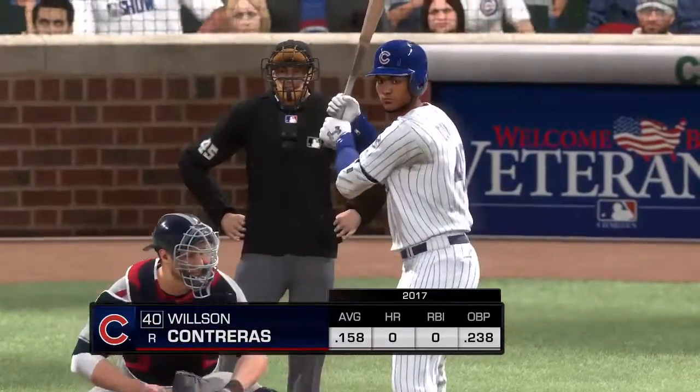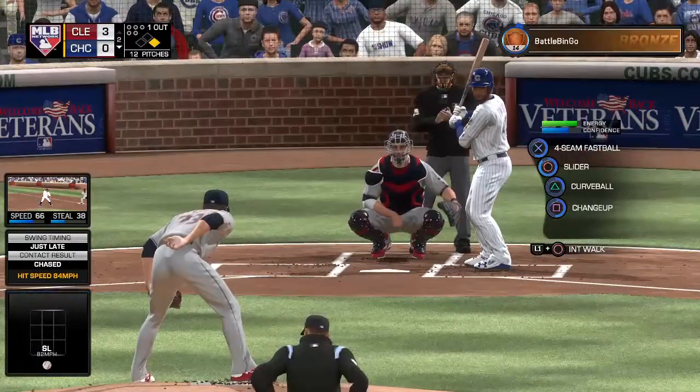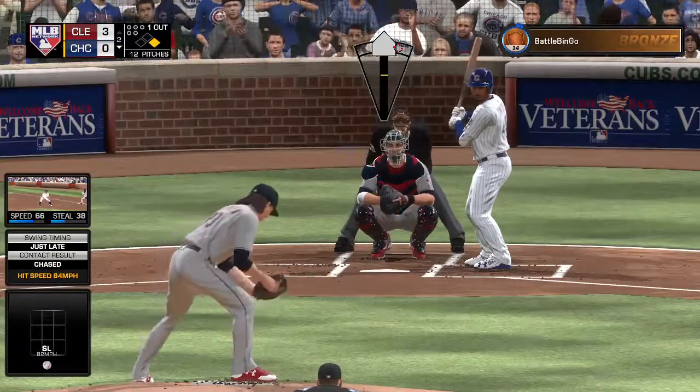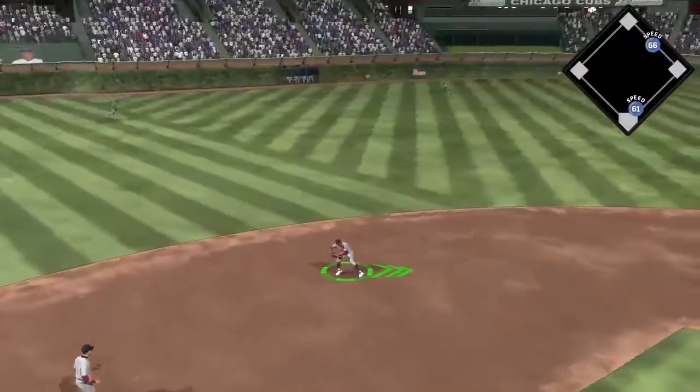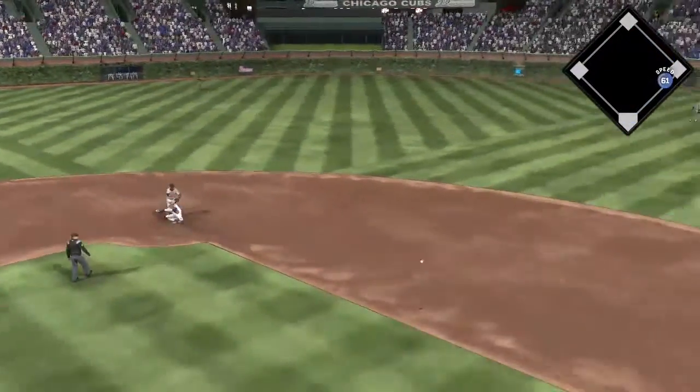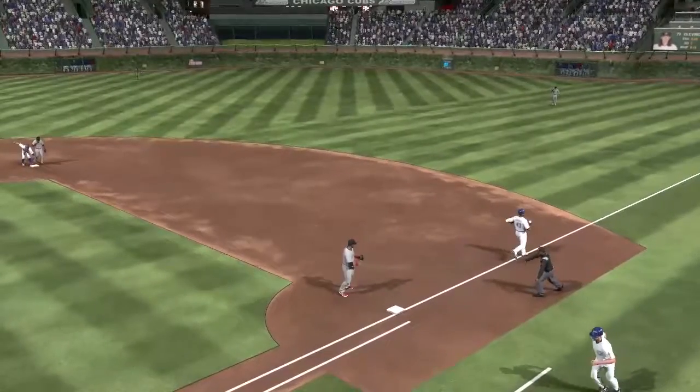Set to get his evening at the plate started, Wilson Contreras. And it's been a real struggle for him with the bat so far this year, looking to get things turned around in a hurry. On the ground is short. This could be two. To second for one. On to Encarnacion, and it's in time for the double.